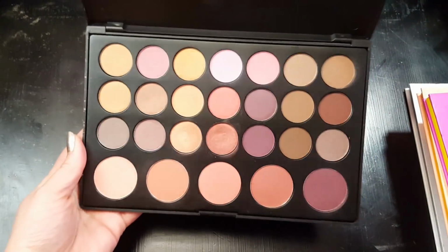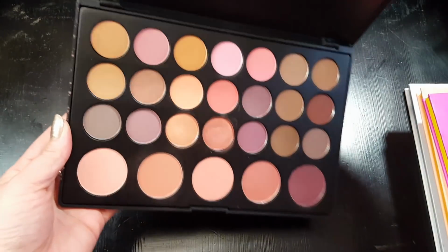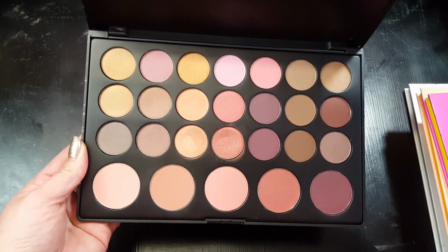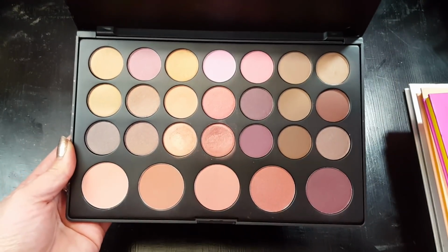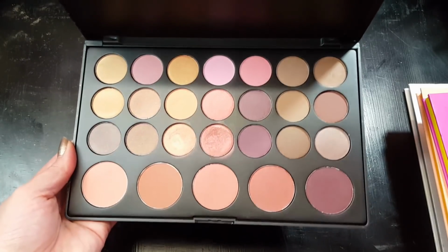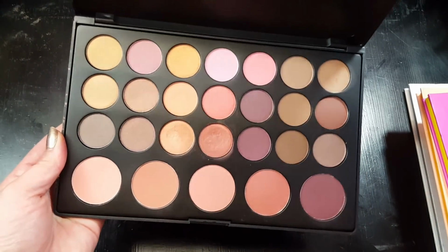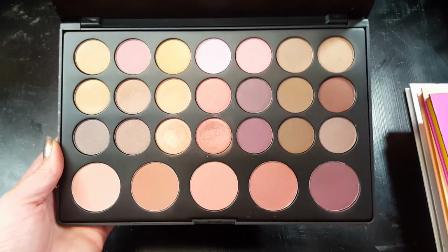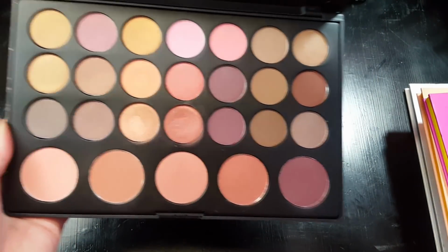And I know it's a blush palette, but I will tend to use this as an eyeshadow palette. But I don't know if I'm gonna keep this. I gotta play with it a bit more, so I plan on putting this in a makeup drawer and playing with it for a little bit and just trying out the shades. I think I've tried it once or twice, but not enough to really say if I want to keep it or not.